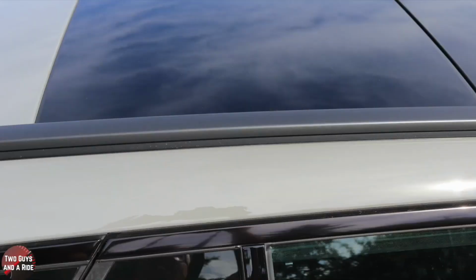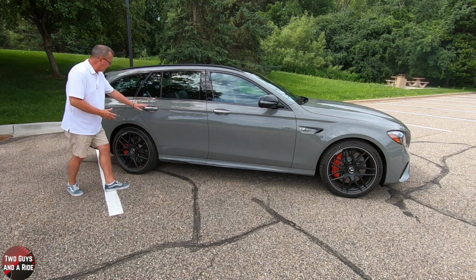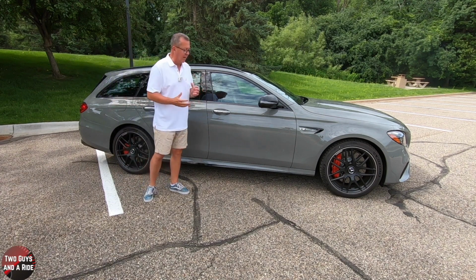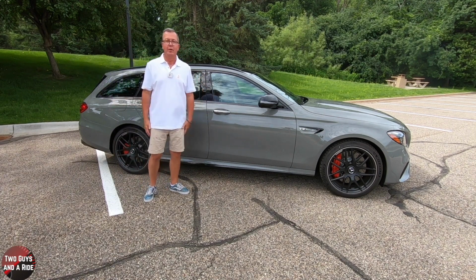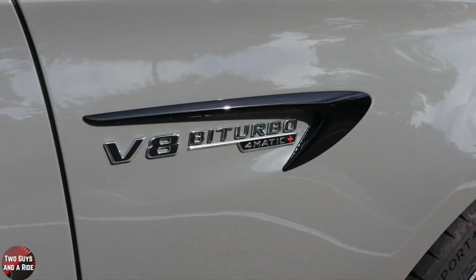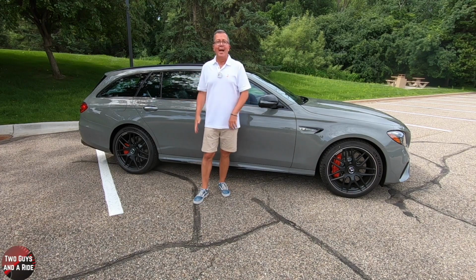Up top you have the matte black roof rack rails, and you know, this beautiful line coming through here, all the gloss black, the Arabian Grey, the matte black tires and wheels. It's just absolutely beautiful. And of course, I love the V8 Biturbo badging on the side. So let's take a look around back.